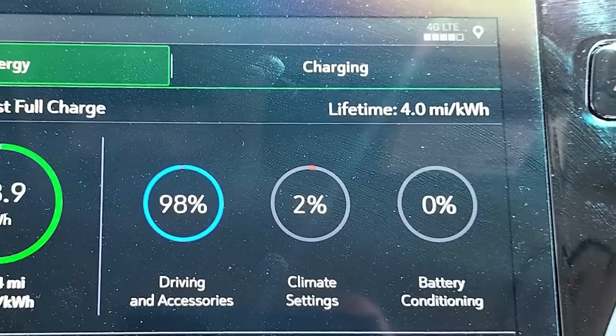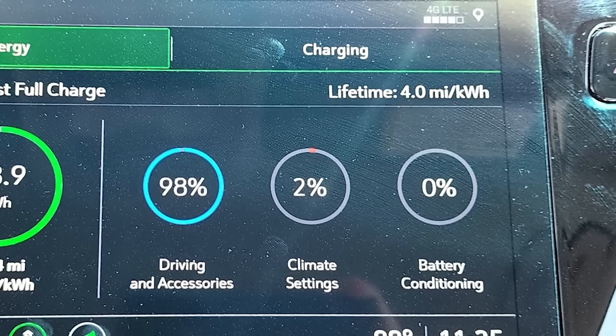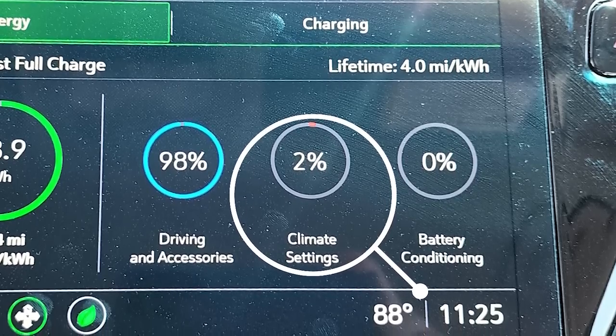I have the fan on the lowest setting and it's set at 71 degrees, and the Bolt shows you on the display what percentage of energy is being used for propulsion and also for climate control. And we're using 2%. That's what I used when I did the EUV range test also. So I think that's pretty much where we're probably gonna end up. Even though it's a super hot day, it only needs to use 2% of the battery to keep me nice and cool in here.